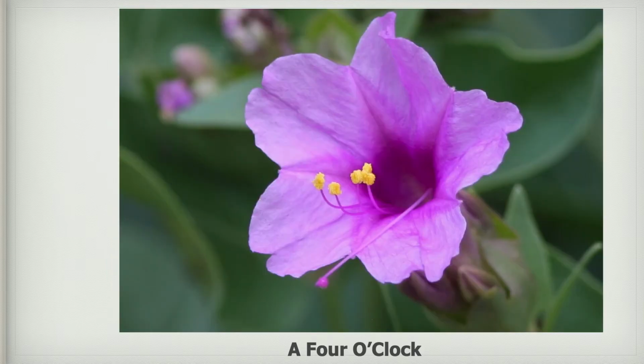You might be able to guess when I took this picture. It may well have been 4 o'clock. They're named this because they open in the late afternoon. You might see these in Albuquerque soon.